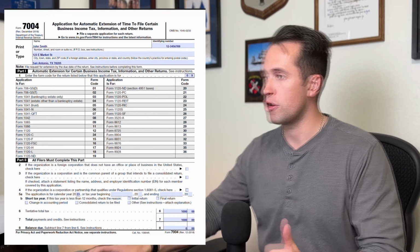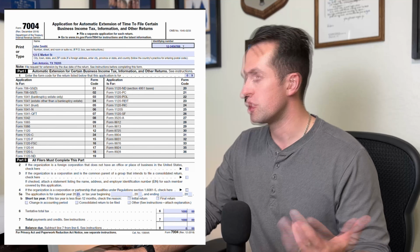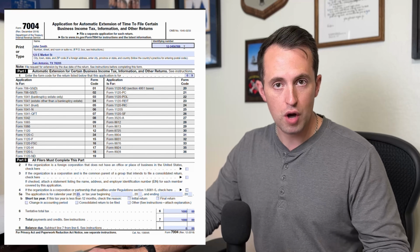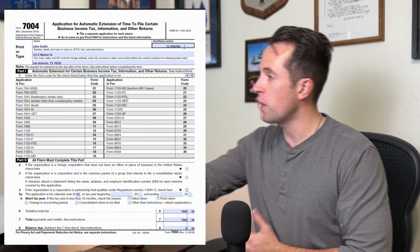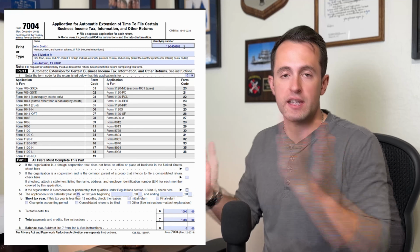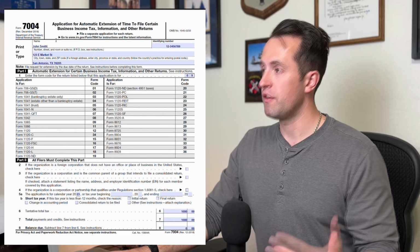So starting off the first part, it's just going to be putting what your name is and then your identifying number. This is either going to be your Social Security number, or more likely, your EIN. In this situation, we're going to be filing this for a tax filing extension for a partnership. So here we've got John Smith. This is where he lives.